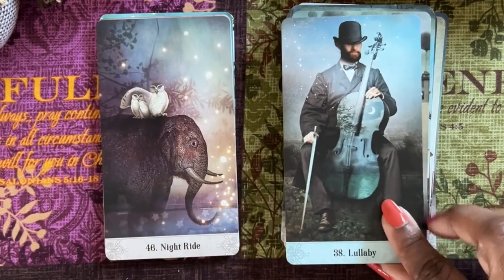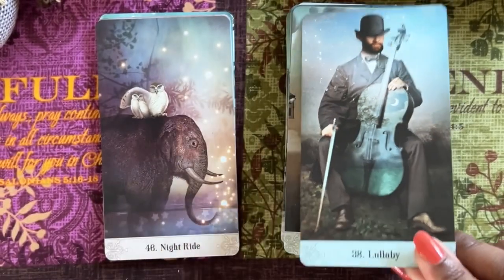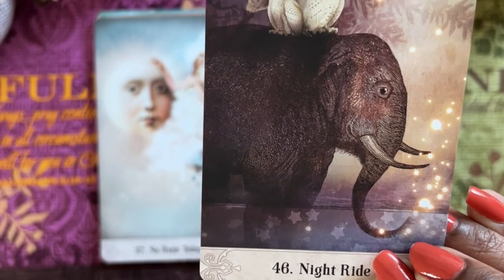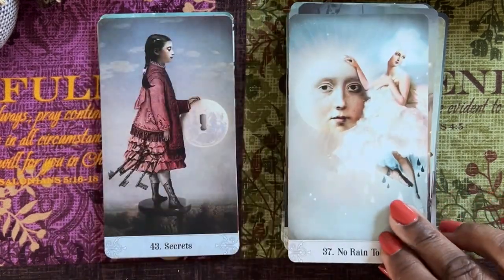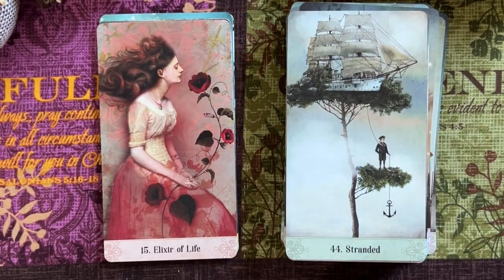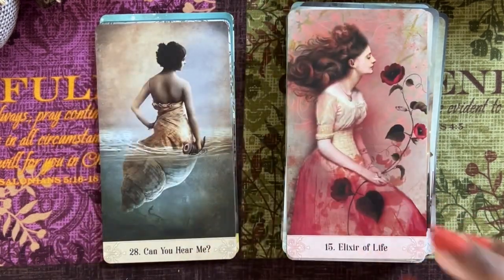Very pretty. I don't know if you can see the scene on the cello there. It's like a very emotional scene reflected in the music. Night ride, the owls riding the elephant, so cute. And then there's stars in the water, so cute. No rain today. Secrets. Secret, can you keep it? Stranded. Do you remember that? There was a show. Was it called Pretty Lies? The theme song just came to mind. Elixir of life. Sorry, my mind. I'm telling you, it plays with my imagination.